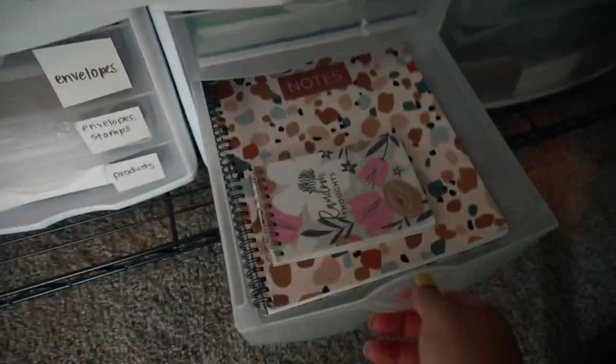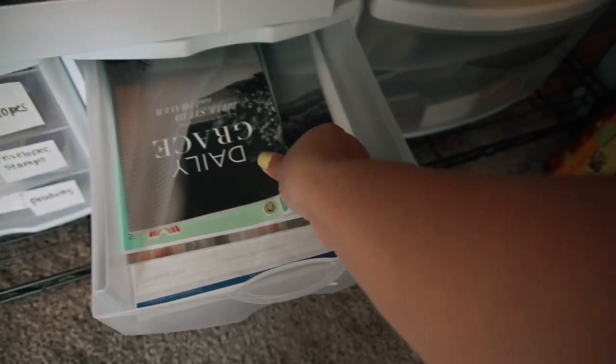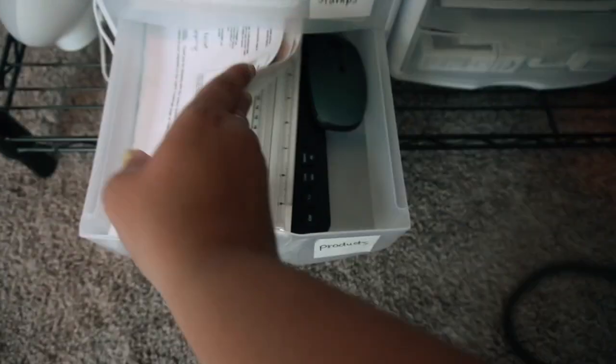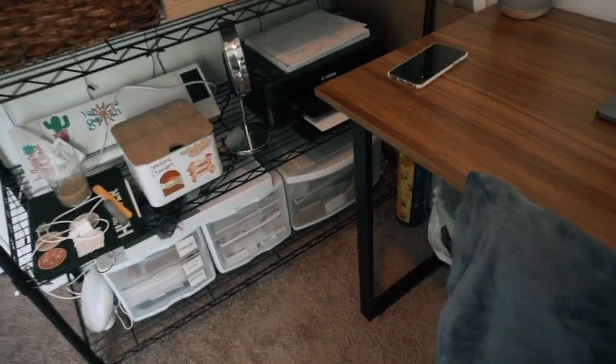And then this is the stuff that I use every day, these two notebooks. And then I've got some other notebooks like my goal planning notebook, a devotional book, and then my nails. And then this doesn't have products anymore, it's just got stickers. And then my keyboard and mouse, envelopes and stuff, more envelopes and stamps. And that's everything. That's the whole office. It looks so much better.